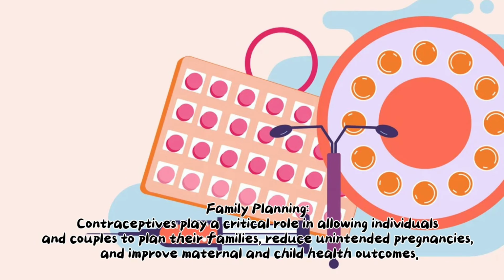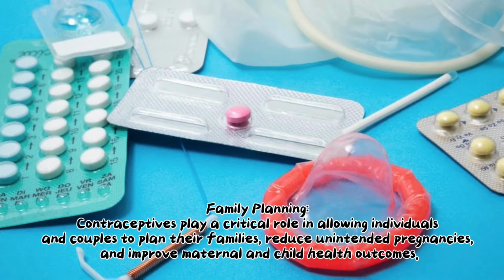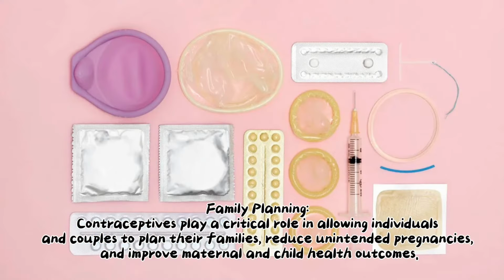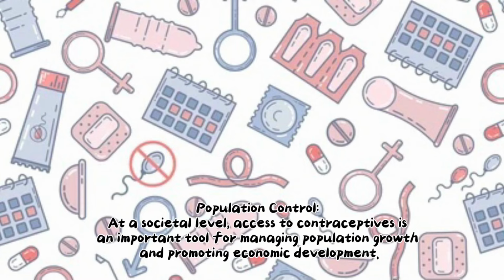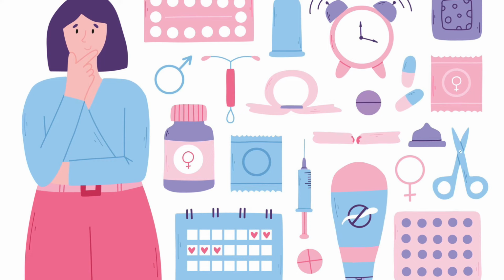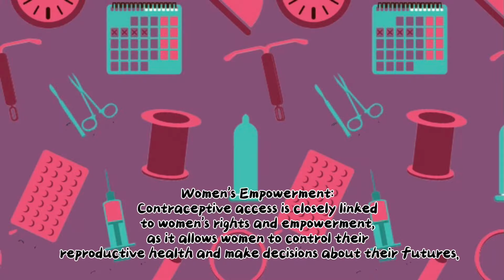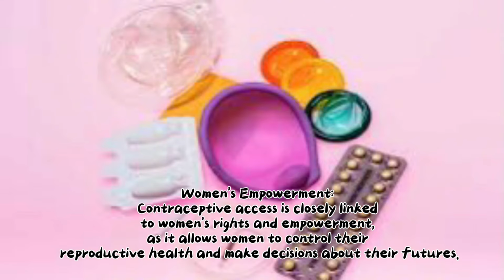Family planning. Contraceptives play a critical role in allowing individuals and couples to plan their families, reduce unintended pregnancies, and improve maternal and child health outcomes. Population control. At a societal level, access to contraceptives is an important tool for managing population growth and promoting economic development. Women's empowerment. Contraceptive access is closely linked to women's rights and empowerment, as it allows women to control their reproductive health and make decisions about their futures.